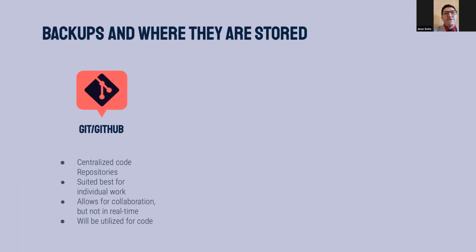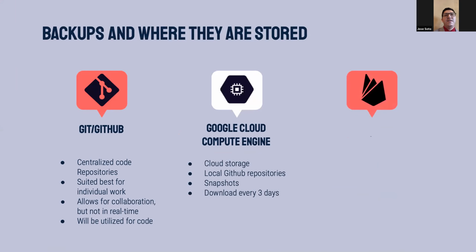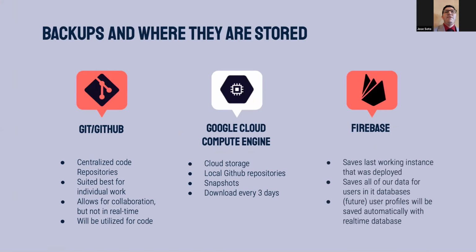Okay, so starting off with Git and GitHub. We use Git and GitHub as a centralized repository. That way, whoever codes on the application can have access to the code. This works very well for working individually and also collaborating, because on GitHub you can make multiple branches and thus have multiple versions of the app available. So if one version breaks, you have another one ready to go.